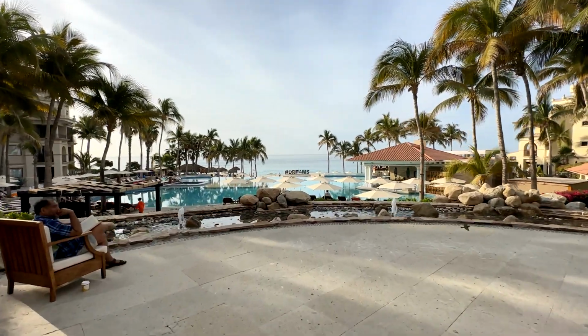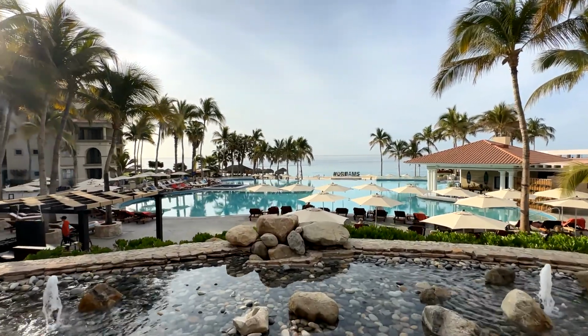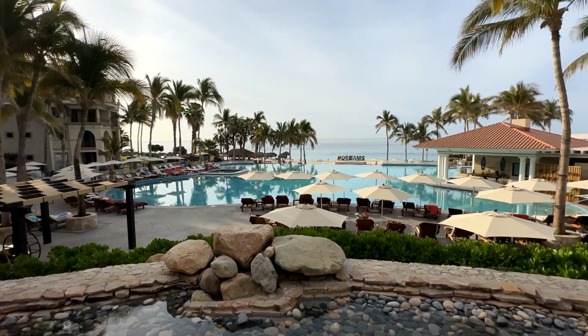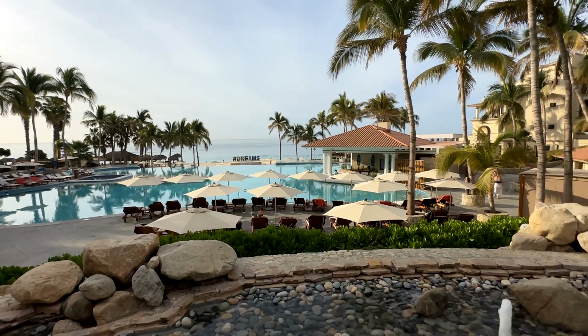Got something for everyone. When we walked in here, they were doing a pirate show right at check-in. So this pool can get a little loud. Not really necessarily rowdy, but they do have a pool bar, so you don't even have to leave the pool to get your drinks, which is always fun and great on vacation.